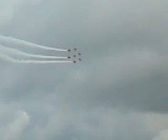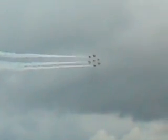Well, ladies and gentlemen, that completes the first half of our display, where you've seen close formation flown in a rather dynamic fashion. We're now going to change the tempo as we show you how the Hawk can perform. The Red Arrows fly the BAE Systems Hawk T1, which was designed for display.